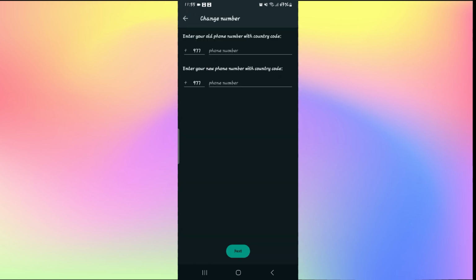The first thing that you can do is either wait for about 2 to 3 months until your number has been removed from their banned list. If you cannot wait that long, then you might need to create a new account using a different phone number. If you can't do that as well, then there is one final thing that you can try.